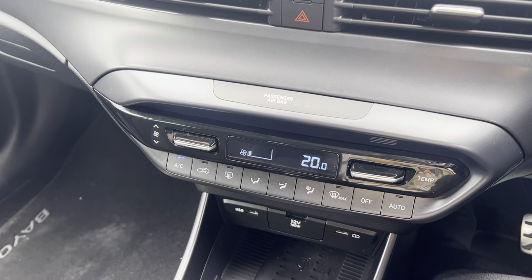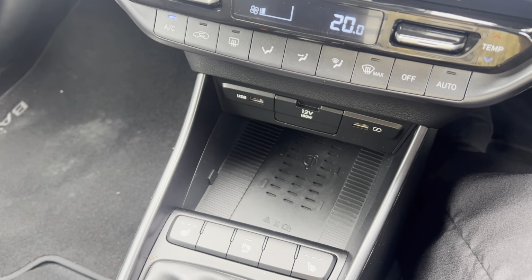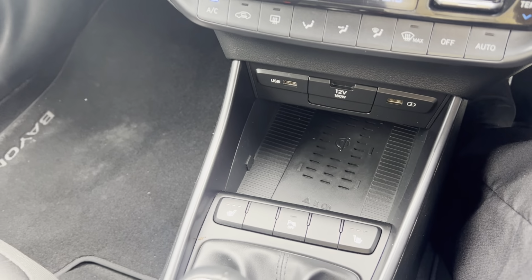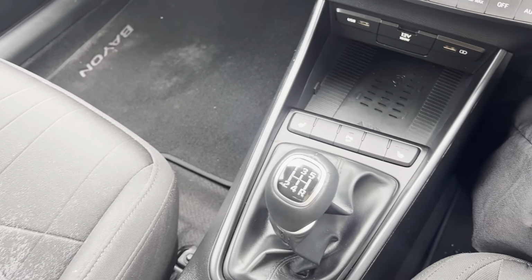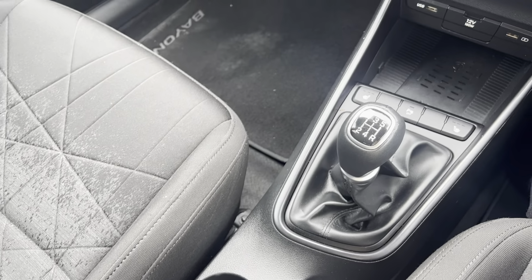Moving down along, you have your air conditioning controls. You also have the wireless phone charging pad to charge your mobile while on the go, but you also have the two charging ports if you prefer to use the cable. You have a heated seats function for the driver, heated seats for the passenger. Then you have your 5-speed gearbox and your manual handbrake as well.